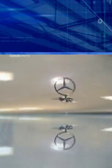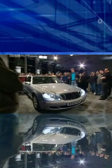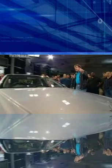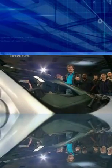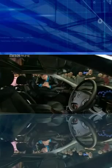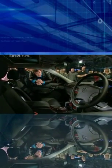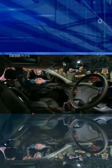This is the latest S-Class, now available with a very economical twin-turbo 6-litre. I don't mean economical, do I? It's the wrong word. Massive, massive V12 engine. But I'm not very interested in that. I'm more interested in the toys. But before I could check them out, I had to get in character.